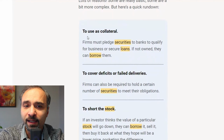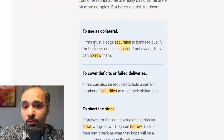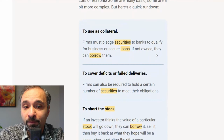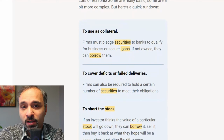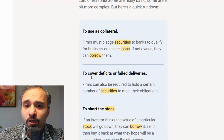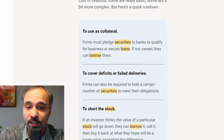The first thing is to use them as collateral. In many cases, financial institutions must pledge securities to banks to qualify for business or secure loans, and if not owned, they can borrow them. So that's one way: through borrowing these shares, they build the collateral needed. The other thing is to cover deficits or failed deliveries. Firms can also be required to hold a certain number of securities to meet their obligations.